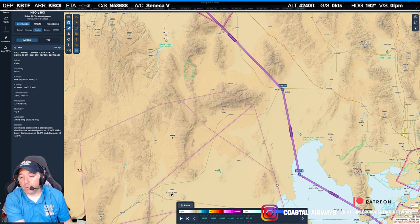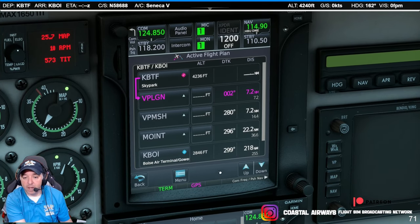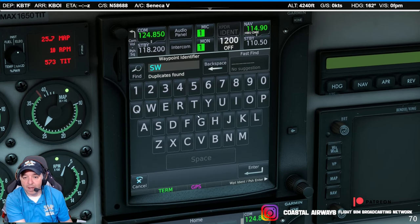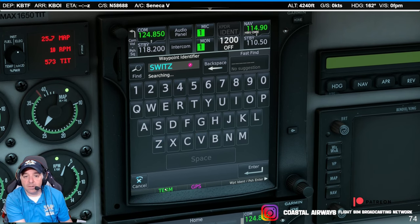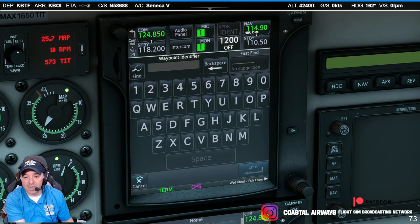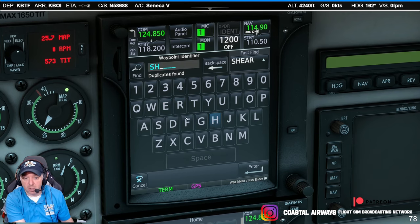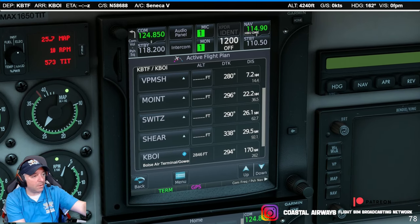Sheer, S-W-I-T-Z we're going to do first. S-W-I-T-Z. I don't think I put that in there yet. No. So we're just going to scroll down, add a waypoint, S-W-I-T-Z. There you go. And then we're just going to click enter. All right, here's another waypoint coming in after Switz. We're going to go to Sheer, S-H-E-A-R, Southwest US, that's where we want to go. Enter.